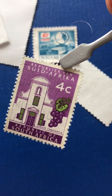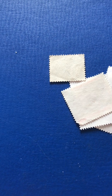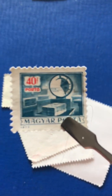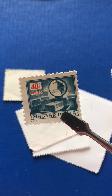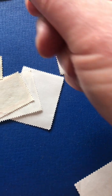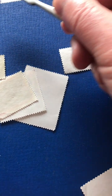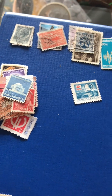I think we'll get through all of these today. South Africa. We've seen that many times, that grapes one. Magyar Post. Haven't seen this one. Wow. I have not seen it. Very nice. Netherlands, Belgium, Greece. So that's the first Hungary one today, and there's only not many left.